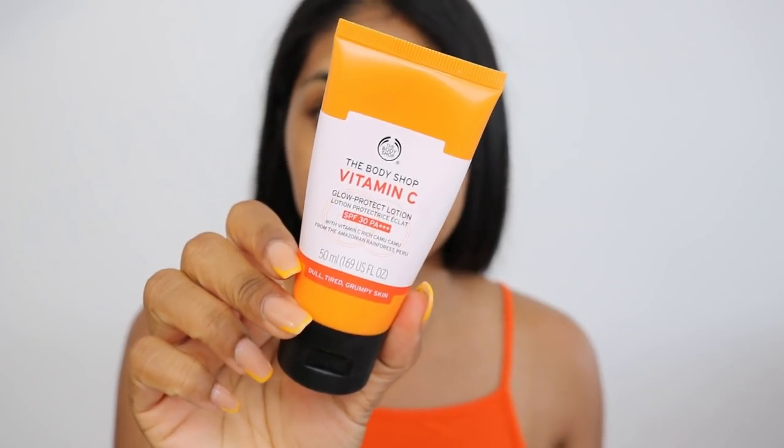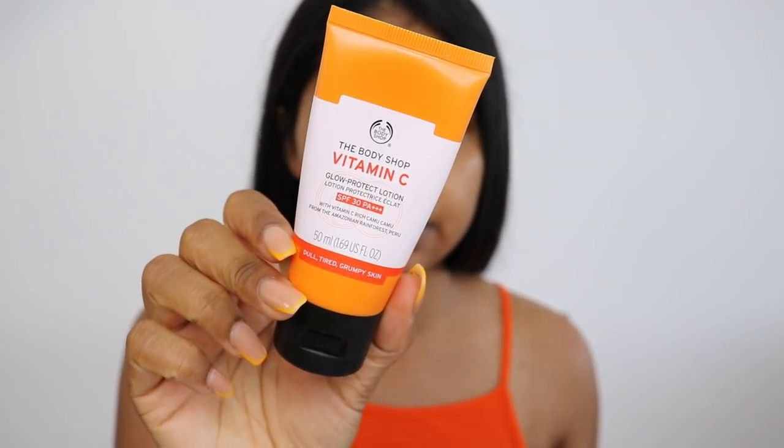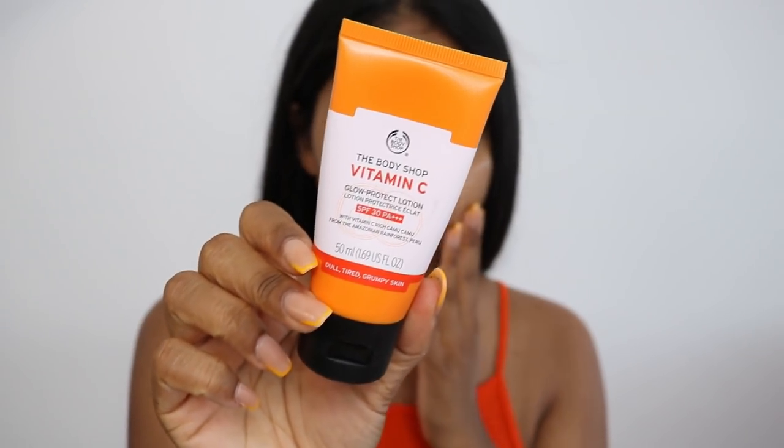I'm going to use some of this Body Shop Vitamin C SPF cream. It's very rich, really nice for dry skin. It literally smells like fresh oranges. Do I look tan? I really feel like I didn't tan much in Turkey. Maybe my arms, a little bit, but not that much.